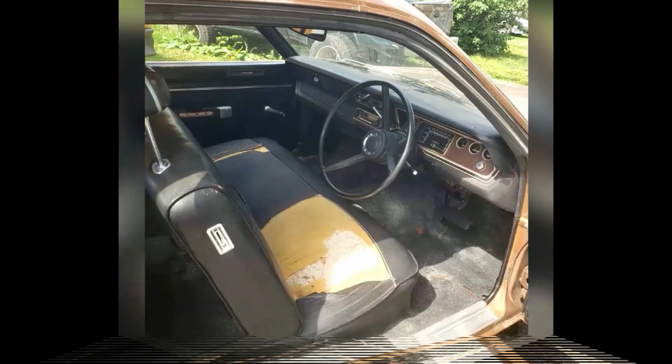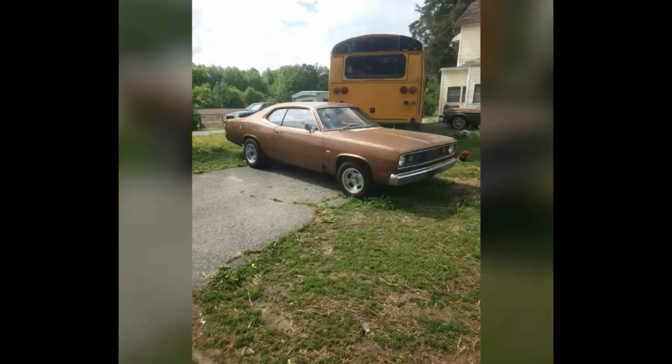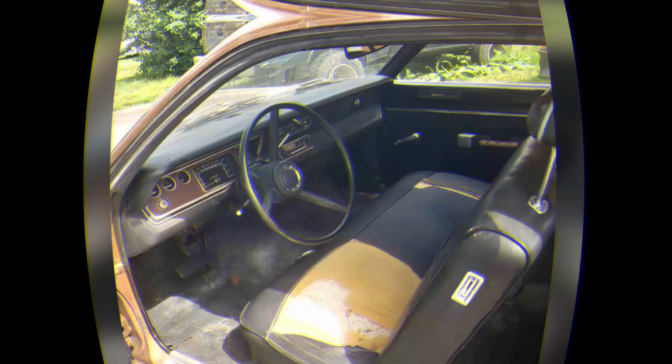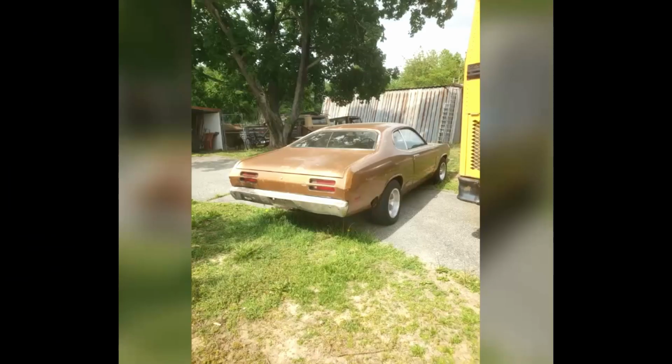The Duster was Plymouth's answer to the compact muscle car market, combining lightweight design with plenty of potential for performance. This one, finished in a faded but unmistakable shade of gold with black interior, still carries all the raw lines that made the Duster such a hit in the early 70s. This car has been tucked away for decades, and now it's finally come back into the light.